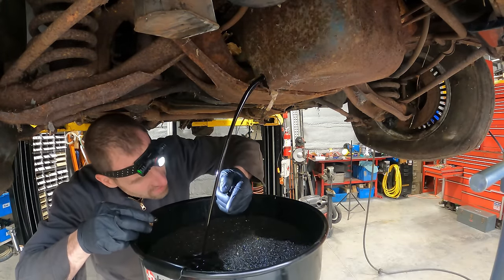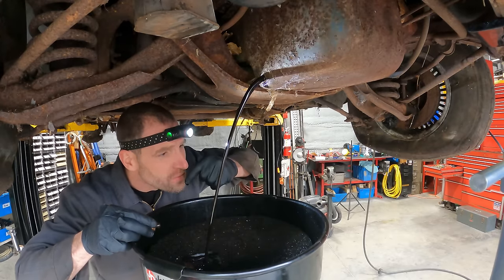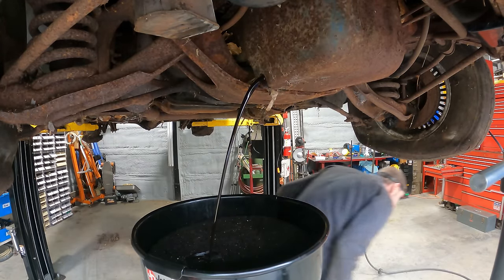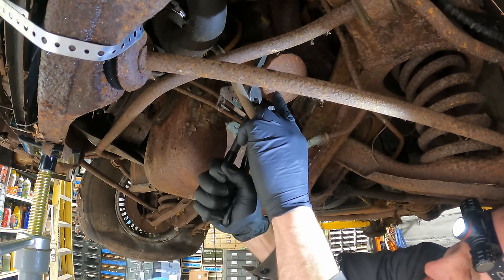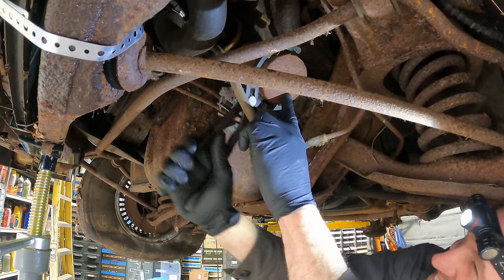Yeah, pretty black. Now, I wouldn't have really changed this if it was good looking oil. So quick anyway, but this stuff is black as night. Also, when these thin oil filters get rusty, it's always a risk. I've seen them rust through and cause just a darn mess.